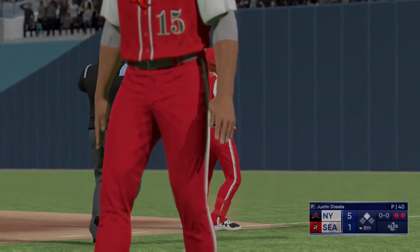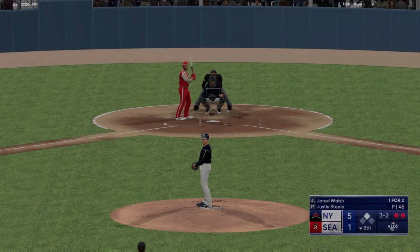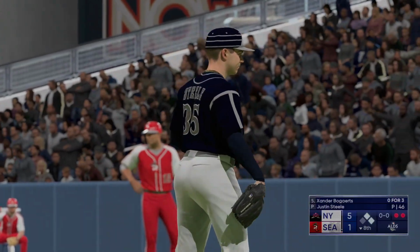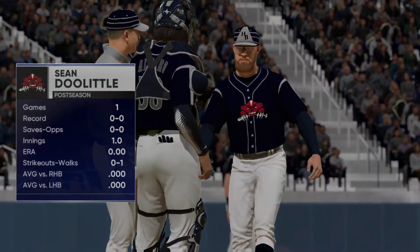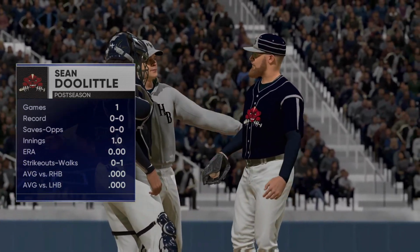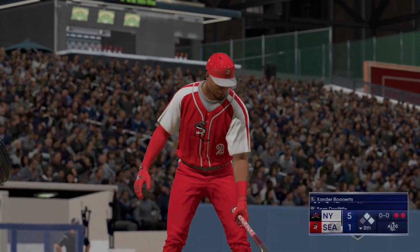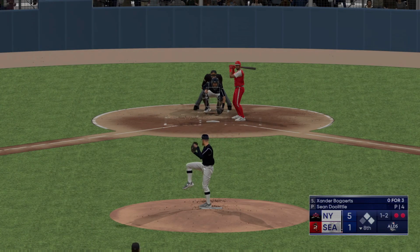He picked it up with his bare hand and threw it behind his back, basically, to Justin Steele covering at first. And now it's Jared Walsh. 3-2, that is ball 4, and that's another walk. So now 2 on, and that's it for Justin Steele. They're going to go to the bullpen again, and they're going to bring out Sean Doolittle, and this makes sense. He pitched basically a perfect inning, did give up a walk, but pitched an inning in the wildcard game, had a ridiculous 1.9 ERA this season. So, I don't want to mess around in this situation.